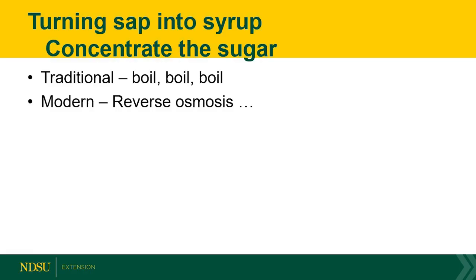And they just open a valve at the bottom and draw it off, and they've got maple syrup. It's pretty cool. Okay, modern maple syrup processing, they've really gotten into reverse osmosis.